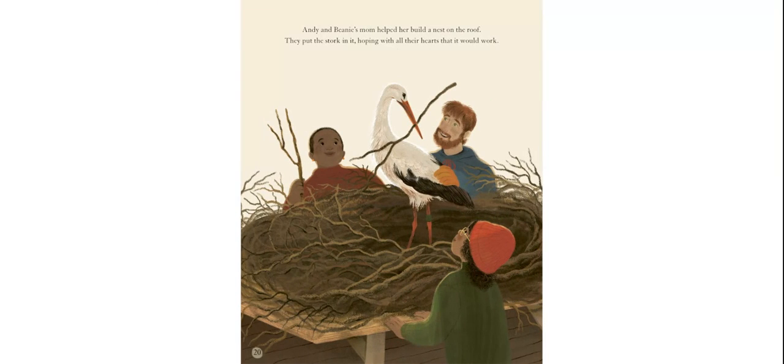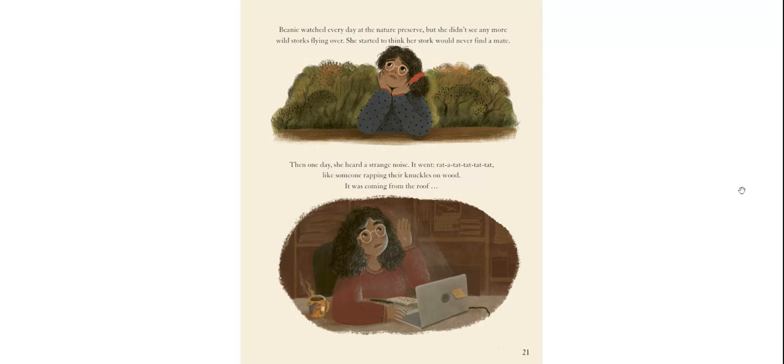Andy and Beanie's mom helped her build a nest on the roof. They put the stork in it, hoping with all their hearts that it would work. Beanie watched every day at the nature preserve, but she didn't see any more wild storks flying over. She started to think her stork would never find a mate.